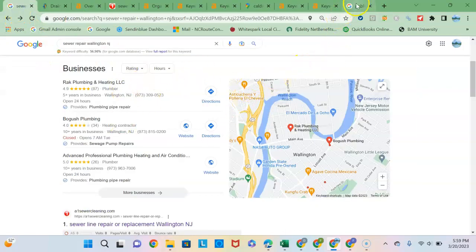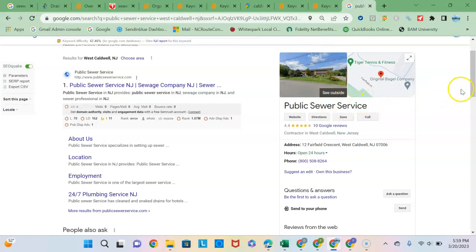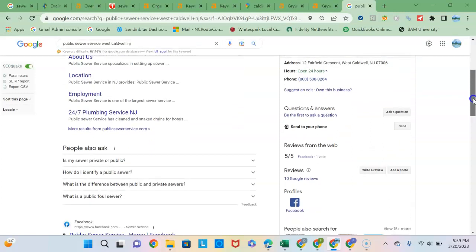So one is just to keep your profile active, and to keep it active, what I mean is continue to get customer reviews and respond to those reviews timely. Continue to upload photos to the site. You want to have more reviews and photos than your competitors do. You also want to make sure you fill in the 750 character field here to describe your business, and you're going to want to fill that out as much as possible and include local buyer intent keyword phrases in there, and I'll talk about that in a second.